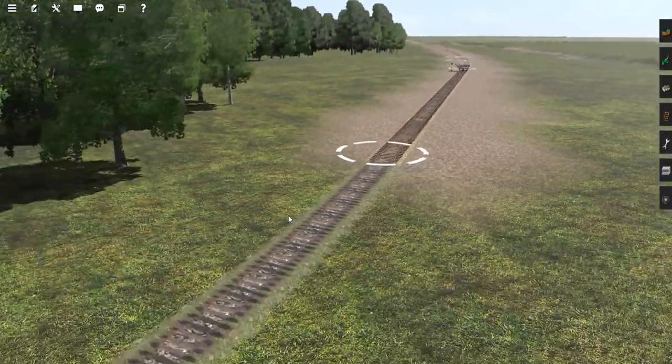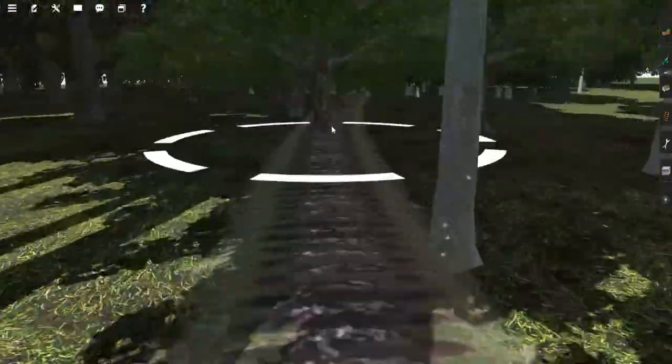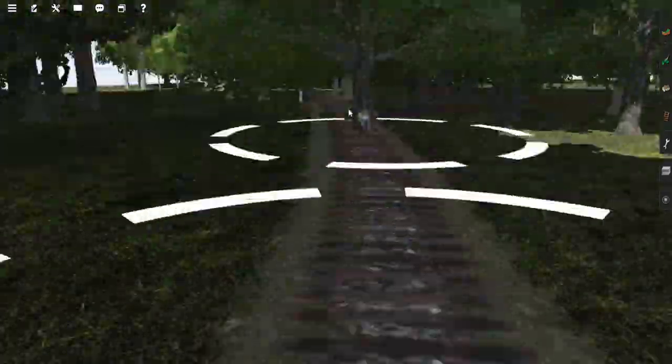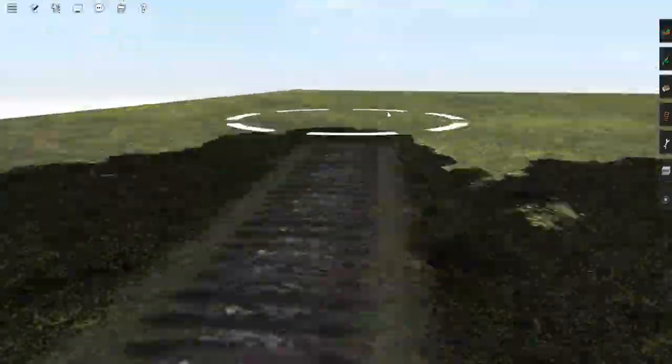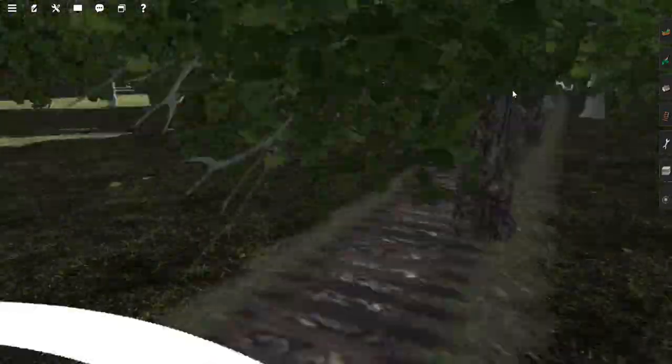So yeah, I'll just be basically going over everything that's here. So here there's a little spot where the line used to go. It used to go around this curve and they ripped it up, and it's no longer going to be used. They ripped up this part of the line when this line was restored.